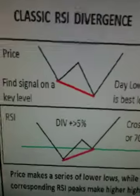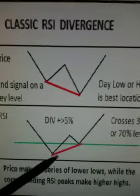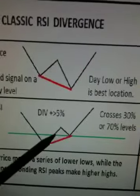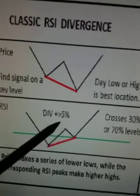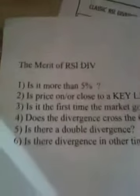I'm just looking at this diagram I made. You can see classic divergences, price making lower lows, indicator RSI making higher highs. And I think it's important when the divergence crosses the 30 or the 70, and when it's more than 5%, and when the price occurs at a day low or day high. So this is just my merit on RSI.